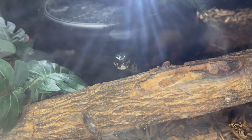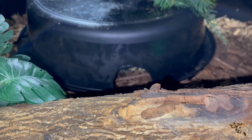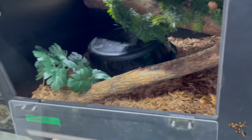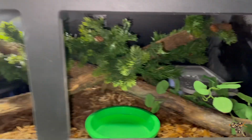Oh, there you are. You went to your little hide and you're popping out. Oh, you're adorable. Look at this, guys. It's so cute. We'll see if she comes out again or not. I'm kind of hoping she does. She probably won't now that I just did that and kind of spooked her a little bit. But yep, really looking forward to this. We have hides, plenty of cover for her to go into, and we'll just kind of tweak things as we go along.